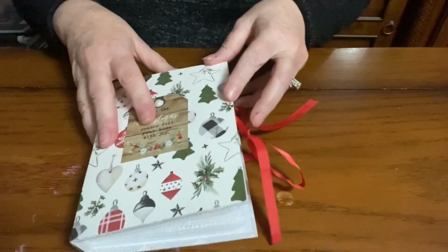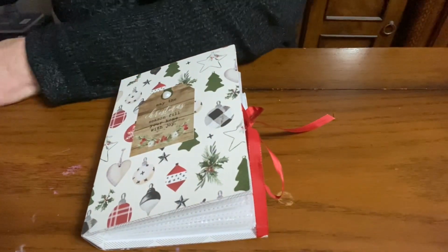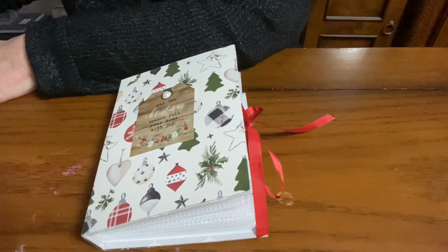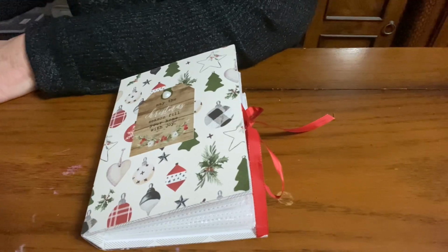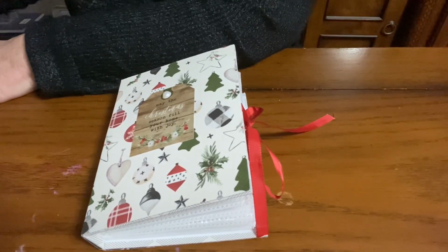I'm going to call it an embellishment binder. That's what I'm going to call it. I don't know if that's correct or not. But entry number 190, Annie, is for your embellishment binder. Book. Embellishment book. And then entry number 191 is for all the goodies you made and put in it.